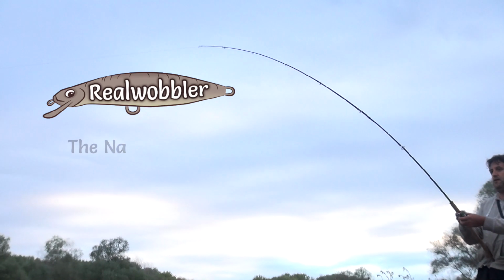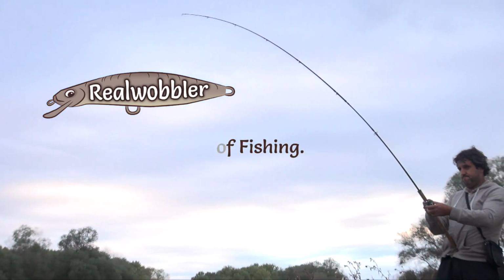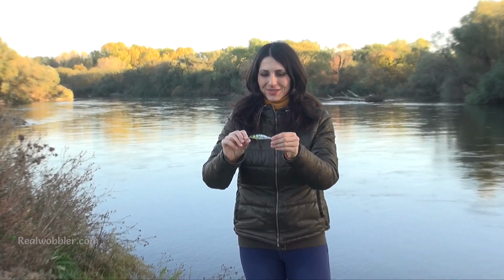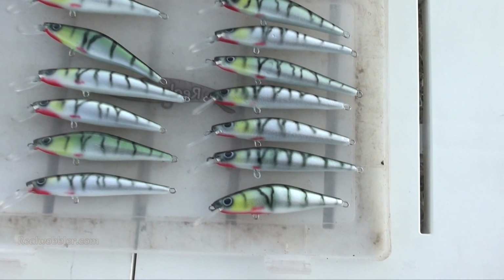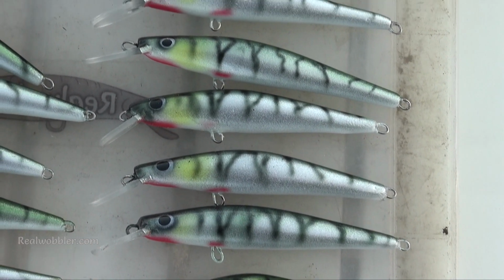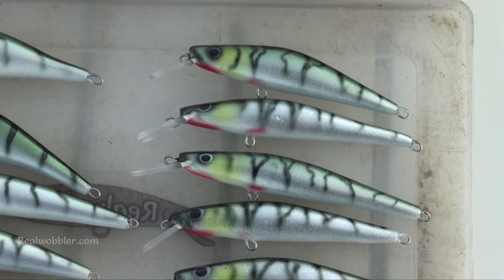Real Wobbler, the natural way of fishing. Here are the new Realwobbler Retro Striped Lures. Their elaboration has been just finished, and although they already look very good, their swimming action must be tested.